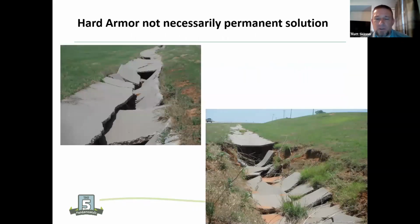Of course, we see this as well. Pilot channels that fail, they get undermined, they exceed their bounds. Then we have to come back in with either more concrete or put riprap along the edges of the pilot channels. That's a common solution we see. Still, again, not really the lasting, sustained revegetation that we are always striving toward.